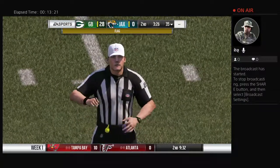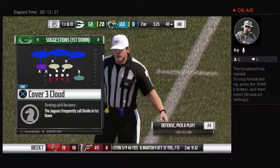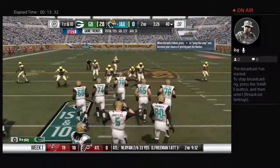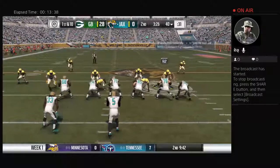Free kick out of bounds. Kicking team. And oh, he kicked it out of bounds. That's a big penalty. And this is where the rest of the team turns and stares at the kicker and says, you have one job. Execute it. Here we go now. Blue 45.